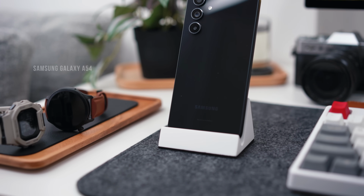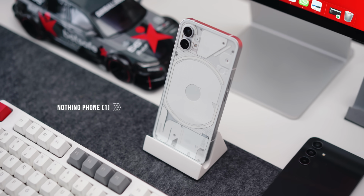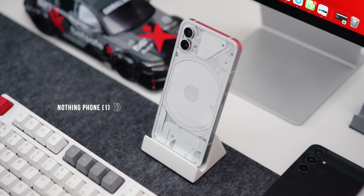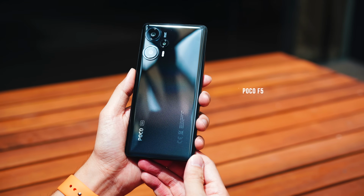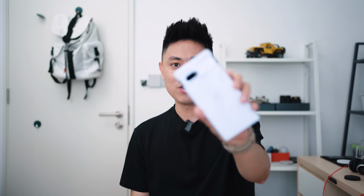We have the Galaxy A54, which I think is a strong mid-ranger. We also have the more affordable Nothing Phone 1, which I think is a very solid option as well. And last but not least, we do have the Poco F5 if you really want to push things to the limit and really talk about value and all that. So it's not going to be a super direct comparison. I'm just going to put it in context with these devices to give you an idea of whether the Pixel 7a is really the choice for you.